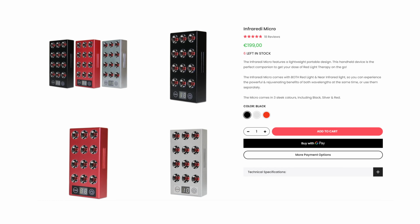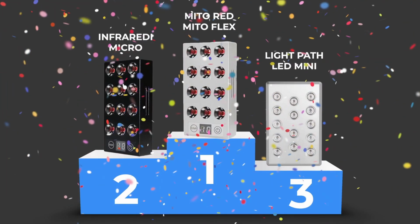But inside I have my Mito Red, the Mito Red Light equivalent of this. I compared a bunch of these earlier on, or maybe last year I think it was. There's a video on that and the Mito Red one came out on top.